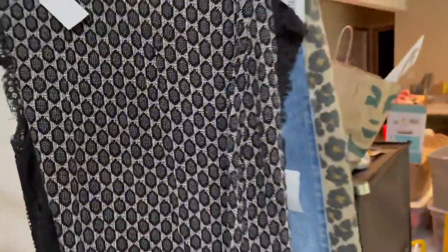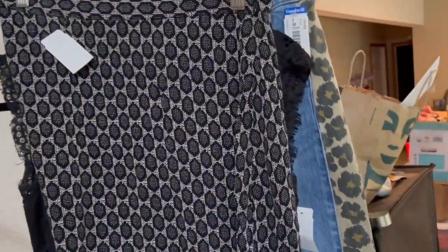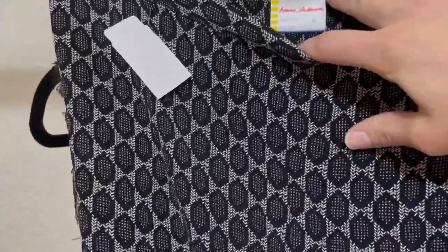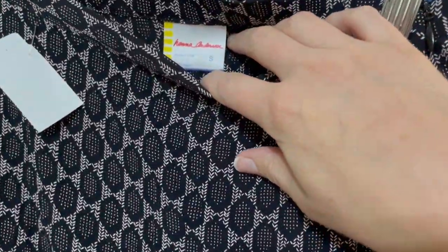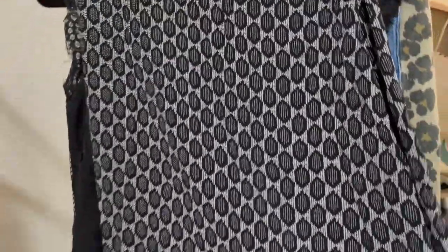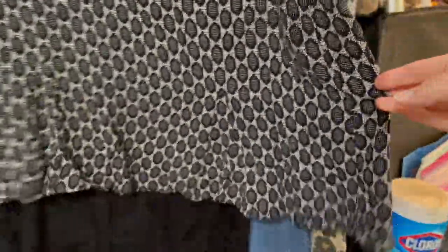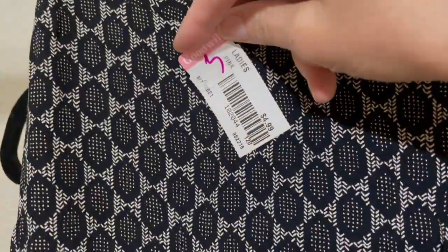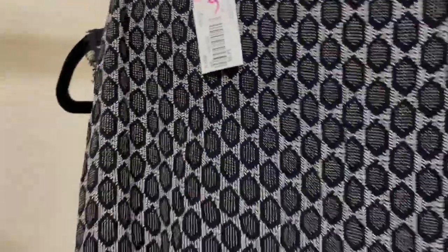Okay, again, I didn't get as many clothes. I spent a lot less time in the clothing aisles than the other aisles, but I've been trying to branch out, so that's probably a good thing. So this is a Hanna Andersson skirt, and it's a size small. It's a knee-length skirt, and it kind of flutes out at the bottom. I just thought it was really cute, and it was Hanna Andersson. It was $4.99 originally, but pink tag, so I only paid $2.50.